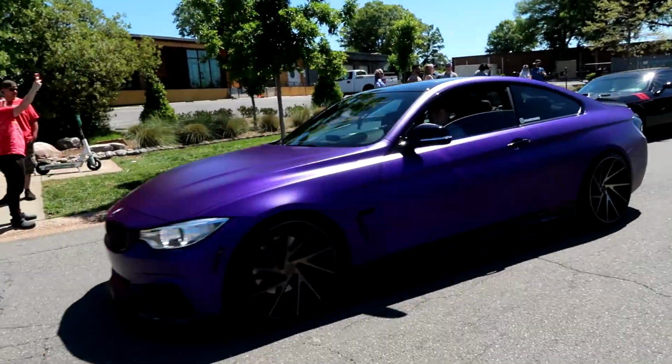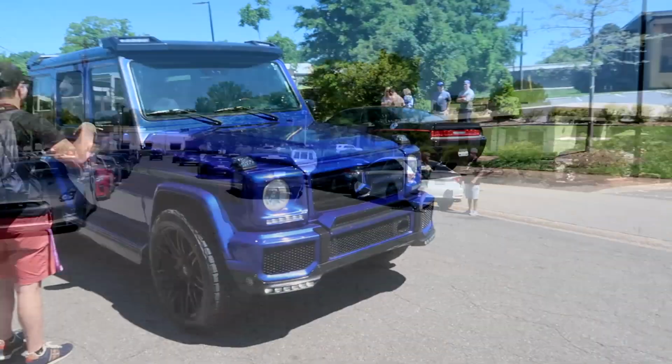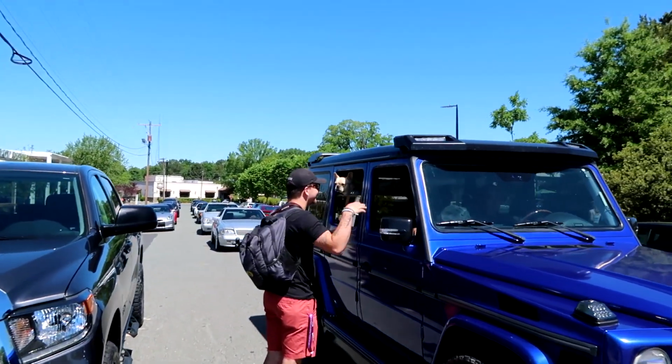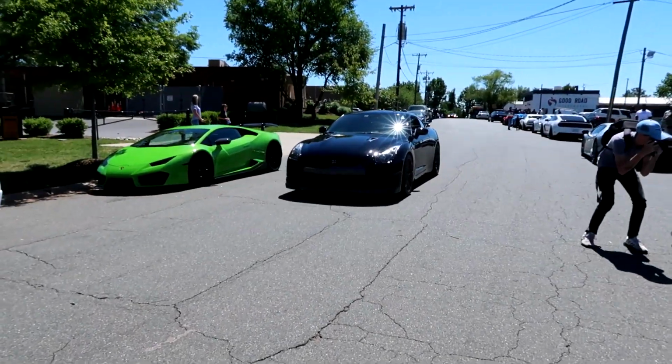Look at his beams, bro. Oh my god. S3. Look at this, bro. Got a Frenchie in top too. Oh, I love those Porsches, bro. Turbo RS. Got another GTR right here, bro.